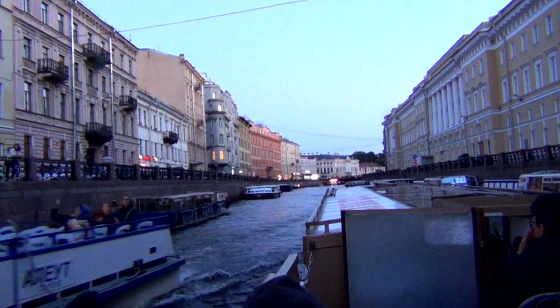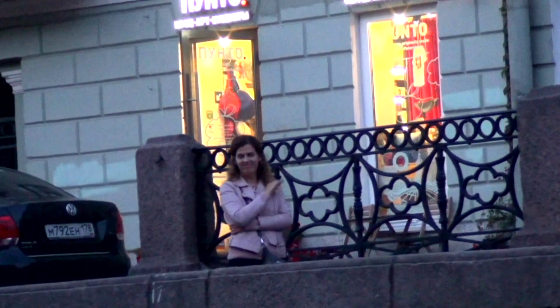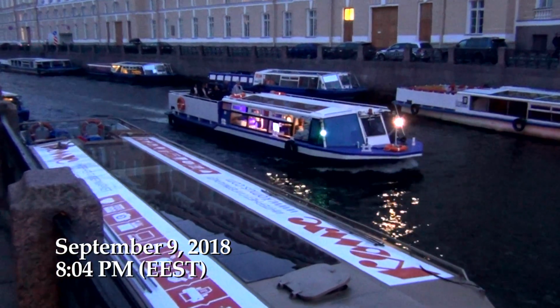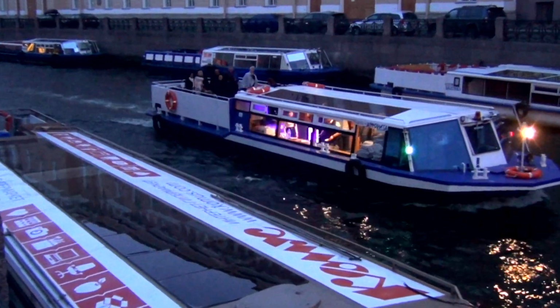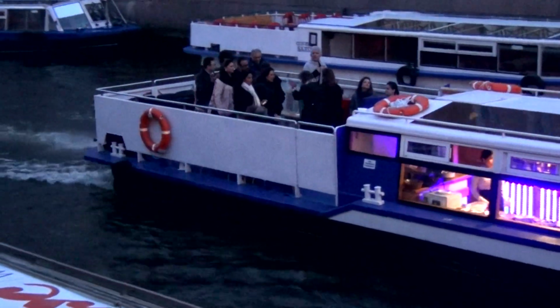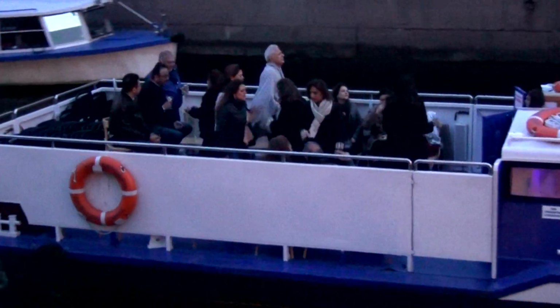As we finally got back to the dock, we found Anna waiting for us. Having already done this canal ride about 10,000 times, she was probably smart and went somewhere warm to have a bowl of soup. As we were standing on the dock, another boat went by rocking out and dancing to Michael Jackson's Don't Stop Till You Get Enough. Unfortunately, I don't have permission to use that song here in this video, so please use your imagination.